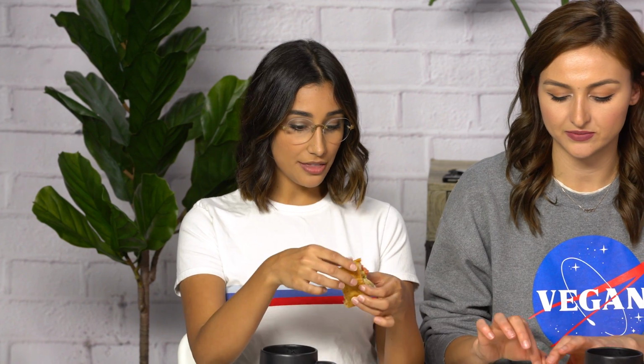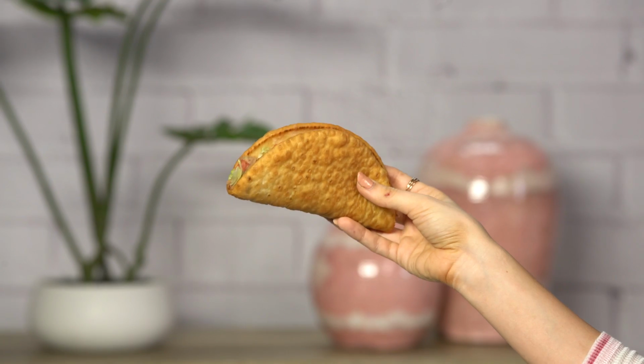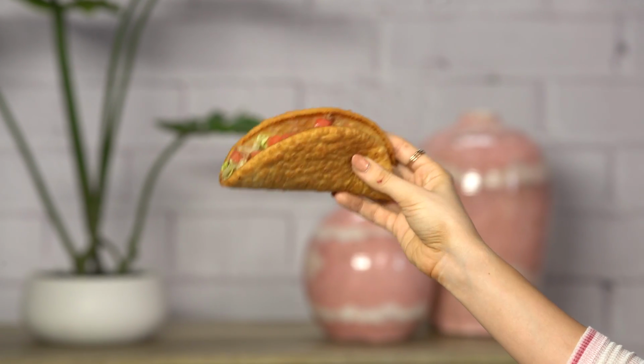So now we're going to try the chalupa. For the chalupa, we did no beef, sub beans, no sour cream, and no cheese. The chalupa is a fried shell, kind of crispy and fluffy, and it's my favorite seasoning. Cheers. Oh yeah, I didn't even cheers. I'm dying to dig in. Cheers.